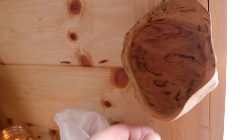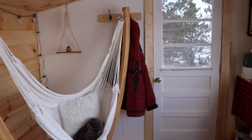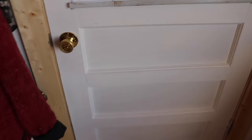I'm gonna back off and show you just what this looks like from over here. There's my hanging chair, my hammock chair, and I might end up painting, I'm thinking about painting something on this side of the door too. You guys know I got the sloth on the other side, right? Did you see the sloth? There he is. To remind me to come in here and just chill and hang out. So I don't know, I might paint something on this side too. I just haven't decided yet.